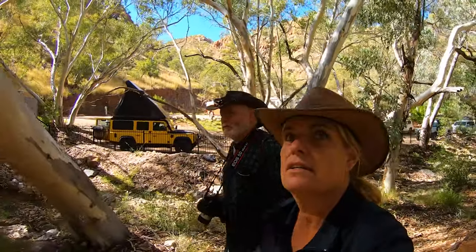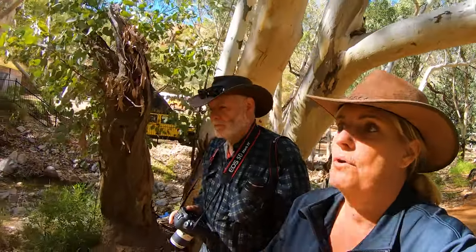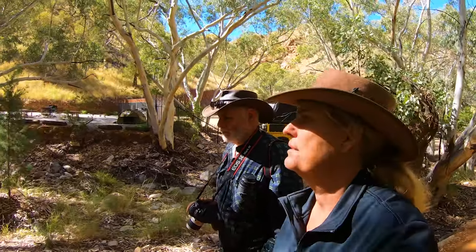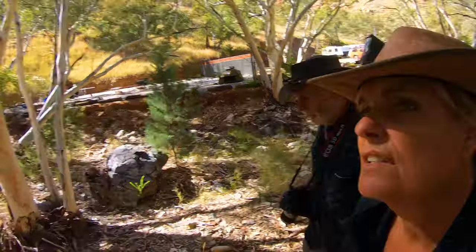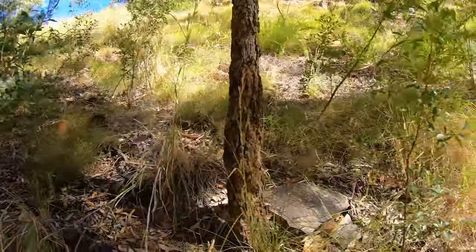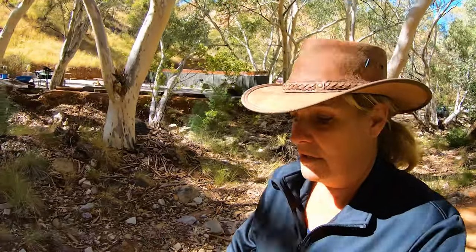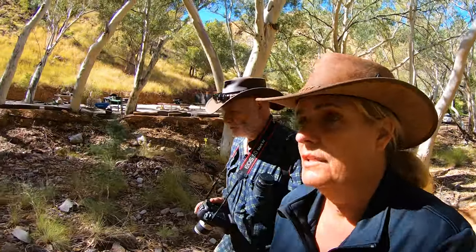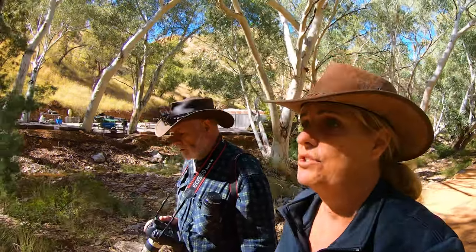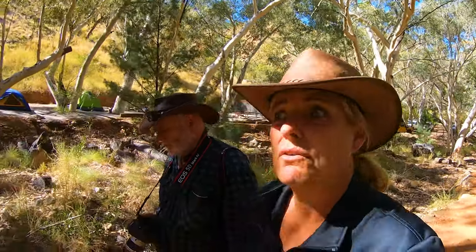This is the Standley Chasm we're doing right now. That's a 2.4 kilometer round trip to the Chasm. The Standley Chasm is privately owned and you have to pay admission to have a look at it. So the admission is $12 per adult.